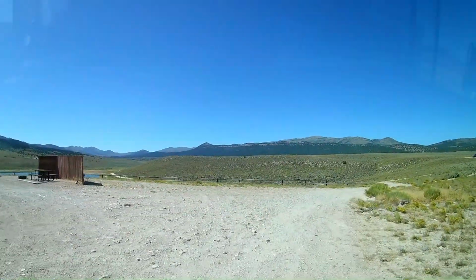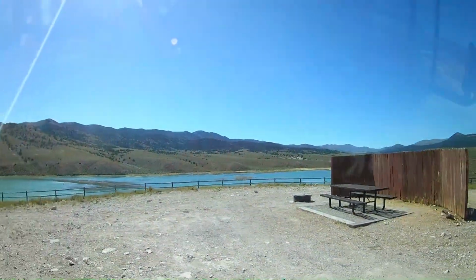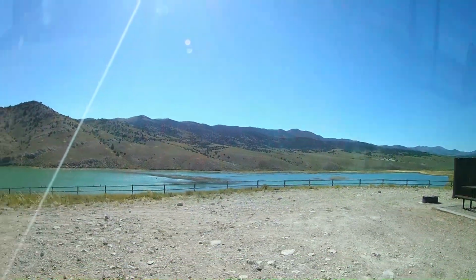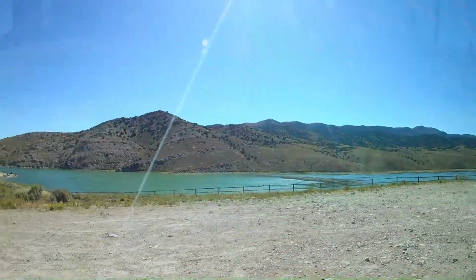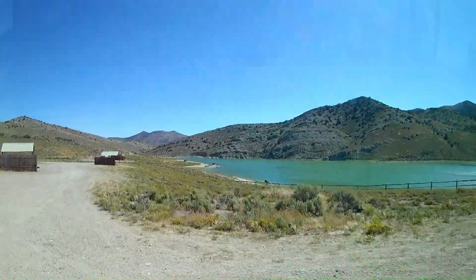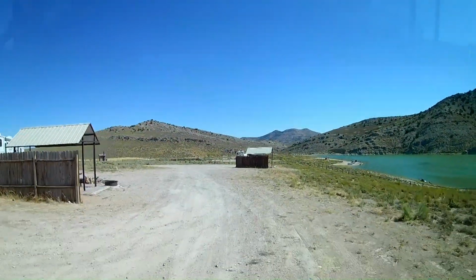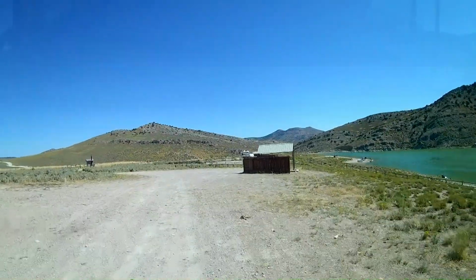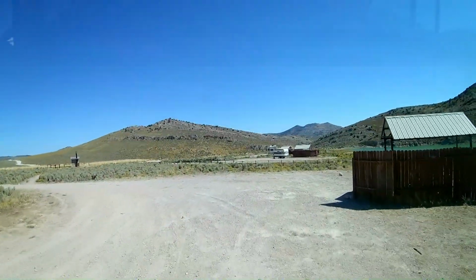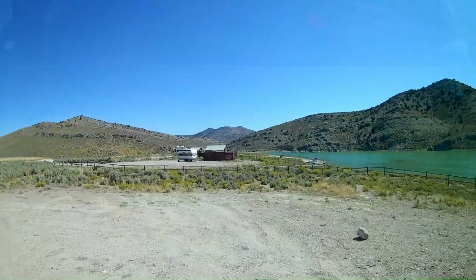Let me see. This one doesn't have one of those shelter things over the picnic table for shade. Sure is nice out there though. I like it. I think there's a spot. I think there's another spot down here. Looks like it has one of those roof overs for shade. Oh, this might be a better spot yet. Yep, I think this right here is gonna work. Nice. Alright, we're here.